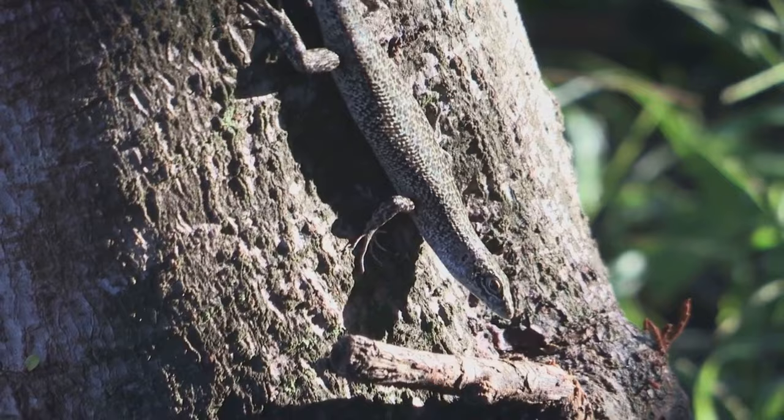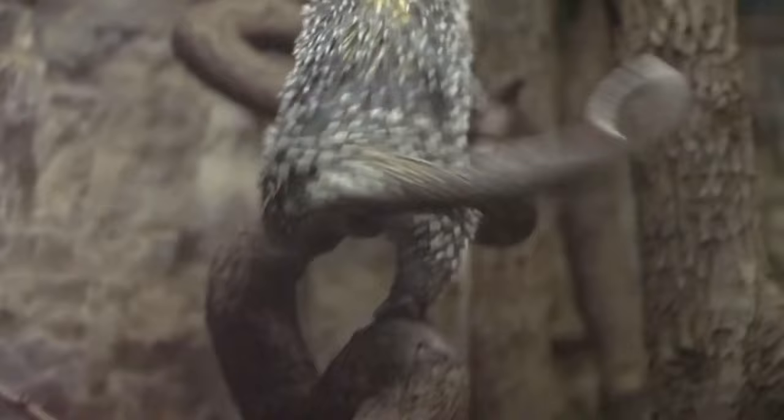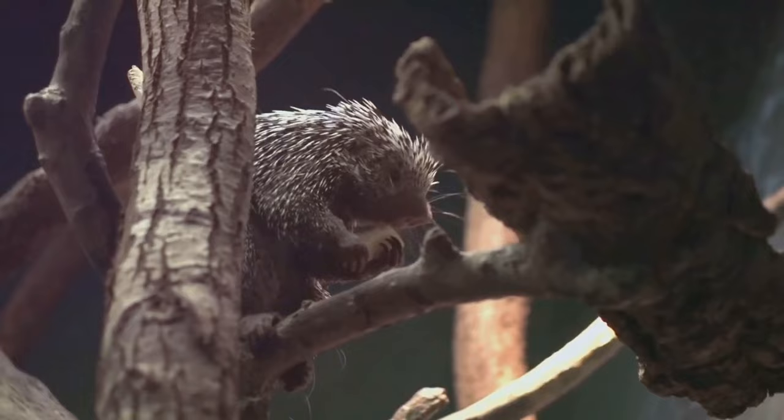What if your body was your fortress? Imagine living in a world where your survival depends not only on your wit and speed, but also on the physical defenses you carry on your person. For many animals, this is their reality. Their bodies are equipped with a variety of structures that serve as their ultimate line of defense against predators.